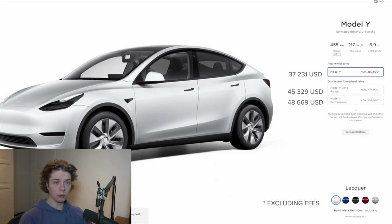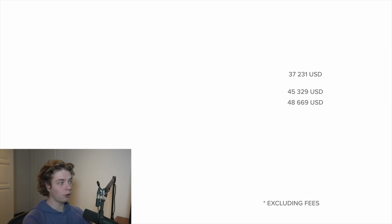First of all, Model Ys that are delivered in Europe right now are made at the Giga Berlin factory. Before, you needed to actually see if it was made in the Shanghai, China factory or the Berlin factory. All that are delivered new now are from the Berlin factory, so that's no concern right now. So you have three options: the rear-wheel drive, the Model Y Long Range, and the Model Y Performance.